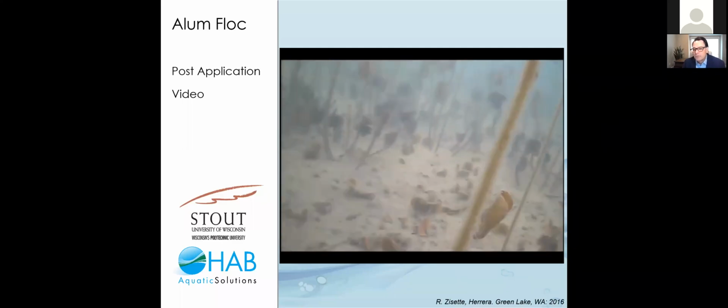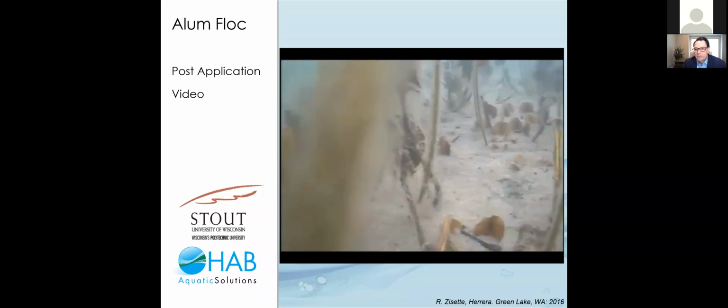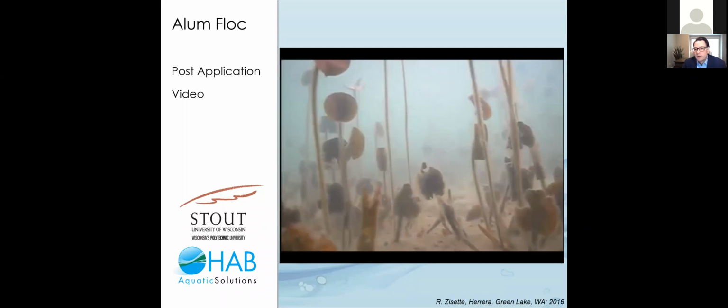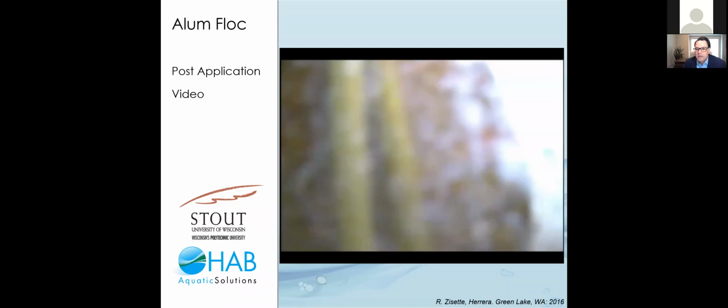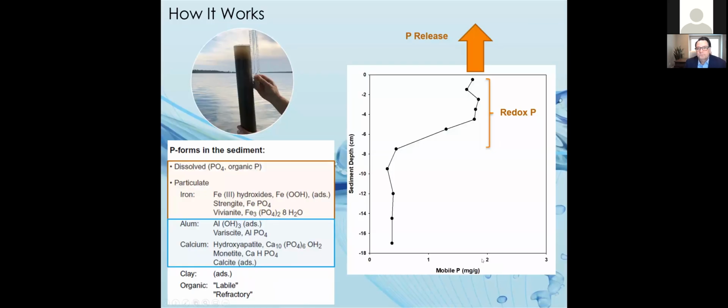Now you have this barrier there to intercept phosphorus as it's released. You'll see some of the flock is on the plants, that gets knocked off, settles down to the bottom with time. Thanks to Rob for sharing that video.